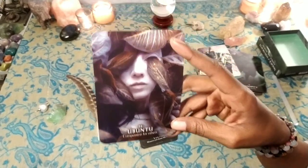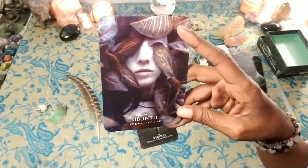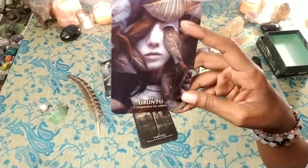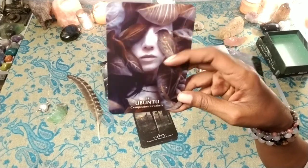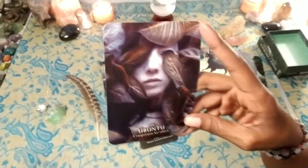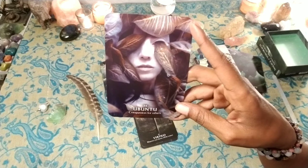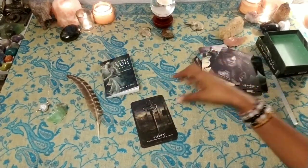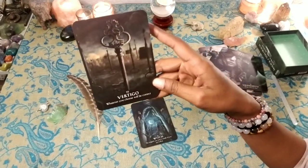This is one of the few images of this deck that was online, and I was like, it's compassion for others, I guess, with the plant coming out of the eye, maybe just having endless amounts of compassion. I'll have to look at the guidebook for that. I just wasn't making the connection, but it's a beautiful card nevertheless. Vertigo. Whatever you choose will be correct.